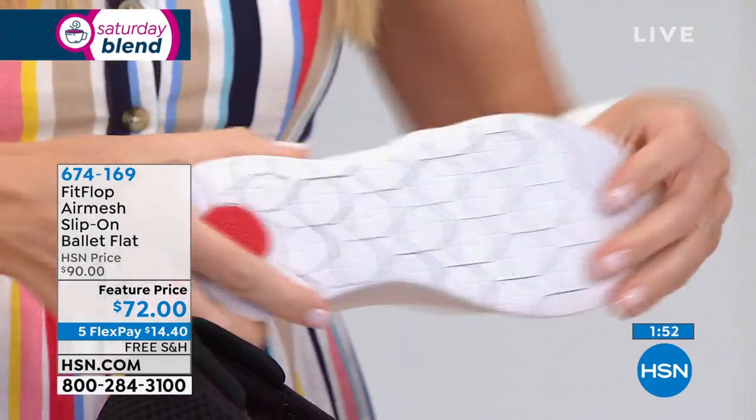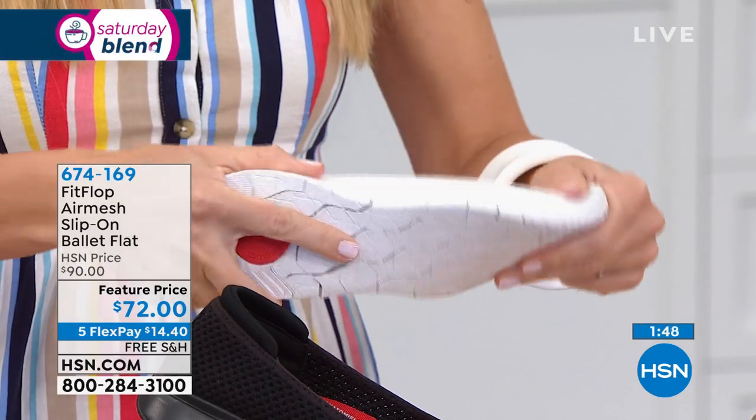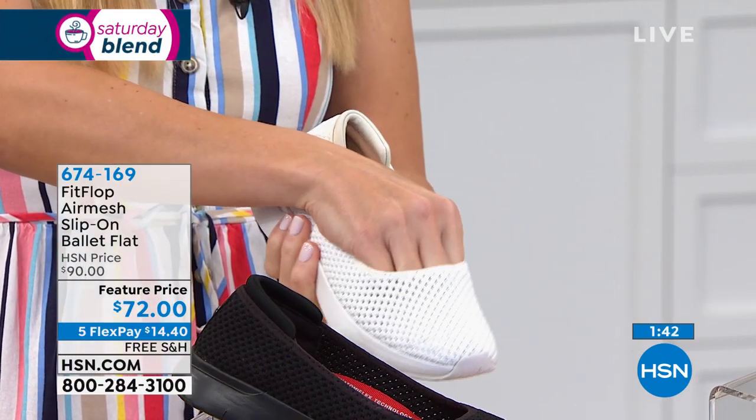And look at these. These are brand new, you guys. Look at that die cut. Isn't that neat? I love the traction. I love the flex. I mean, it's an extension of your own foot. You're not kidding. And giving your feet that support that it needs.